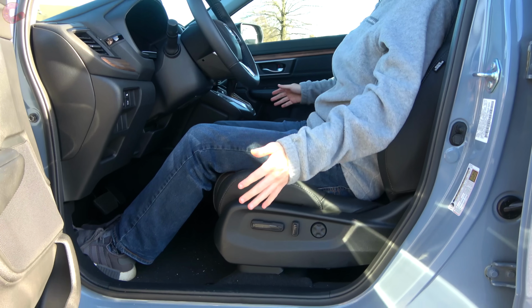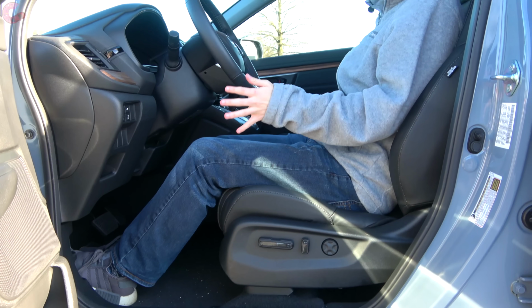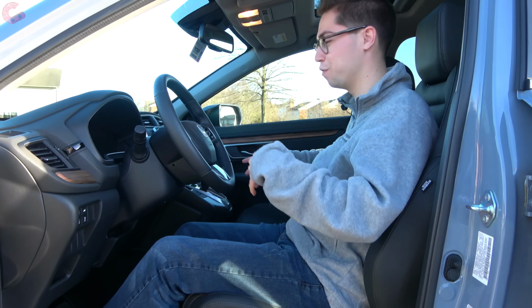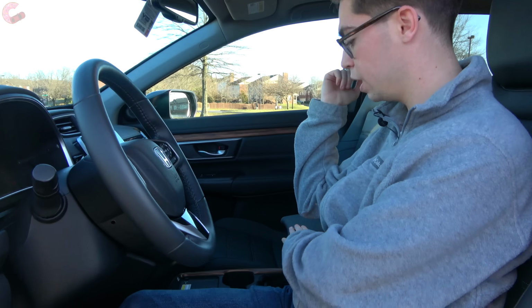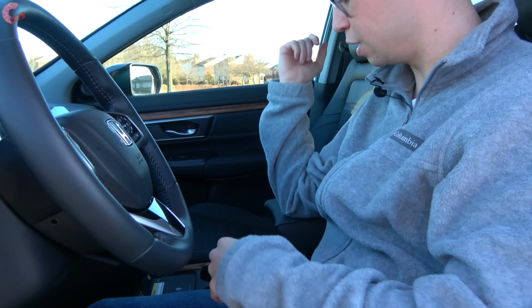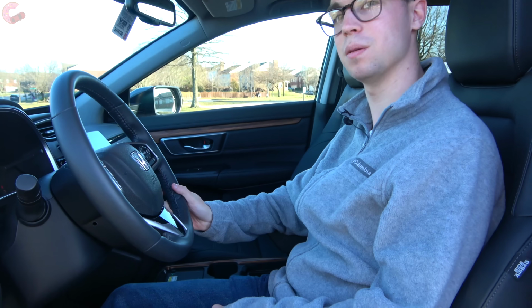I don't even know what they do to their seats, but this is just an absolutely fantastic place to spend time. It's like a sofa, and then the center armrest can also adjust forward. So even a short person like us can have our elbow resting on something here.